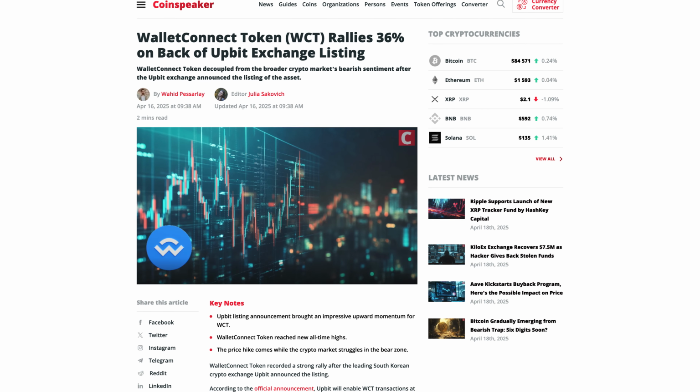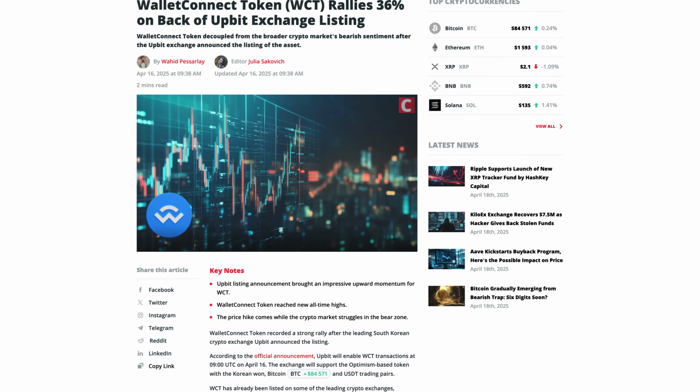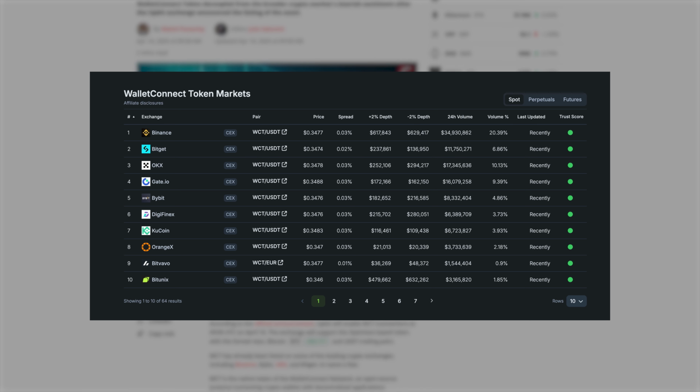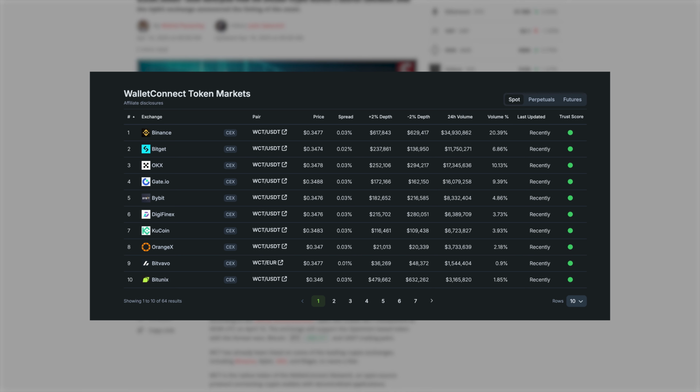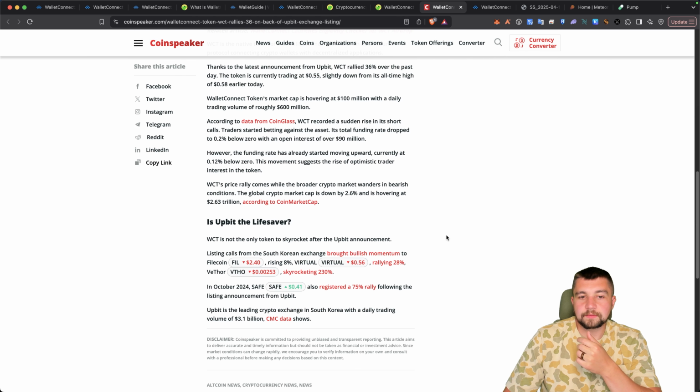WalletConnect token WCT rallies 36% on back of Upbit exchange listing, among many other listings, and even just being tracked on, say, things like CoinGecko and so forth. But forget about Upbit. Binance listing, Bybit, OKX, BitGet. It's on Kraken. It's on decentralized exchanges like Uniswap. At the time of the article, the market cap was closer to 100 million. It's pulled back some since then.